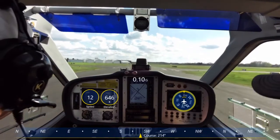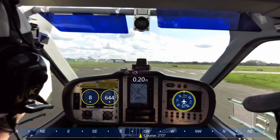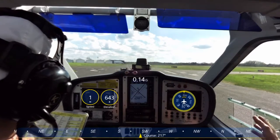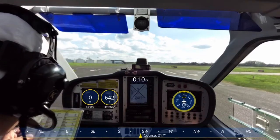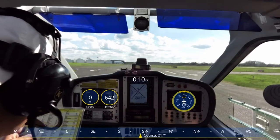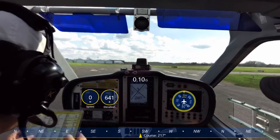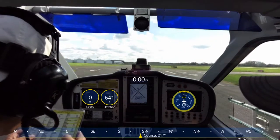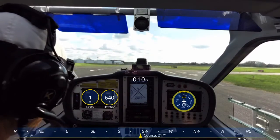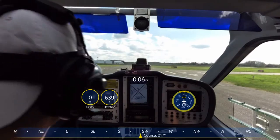We're seeing Alpha to the south ramp. Alright, let's go ahead and do our after landing checklist. Throttle idle. Brakes as required. Carb heat off. Landing light off. Sounds good. Flaps retract. Alright, parking brake is set currently, so off we go to the barn.